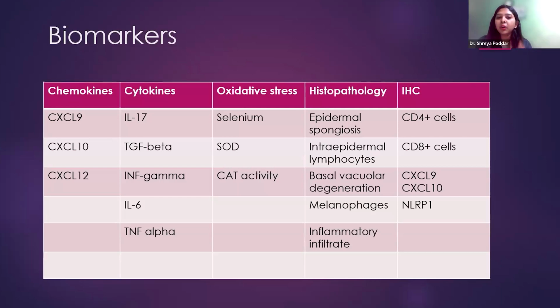True. And talking about histopathology, have any of you done a biopsy for any case and for what purpose? Possibly the only time I've done a biopsy is to rule out lichen sclerosus, because sometimes it can be confused. Exactly, ma'am. Exactly.